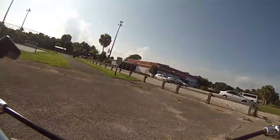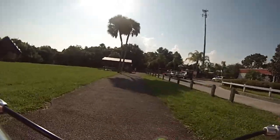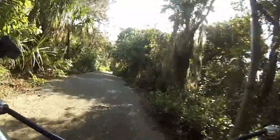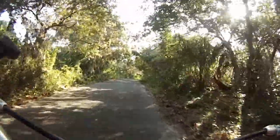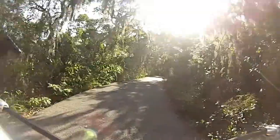Going around this curve, we'll be heading into the trail. The trail is part of the Brevard Museum. Okay, you're in the trail at this time. We'll be making a right-hand turn shortly. The trail narrows a little bit. And here's the right-hand turn.